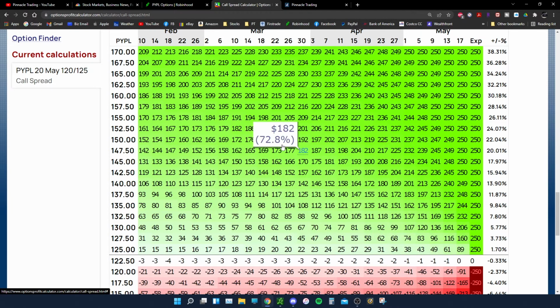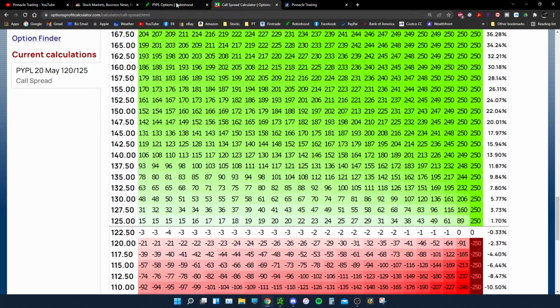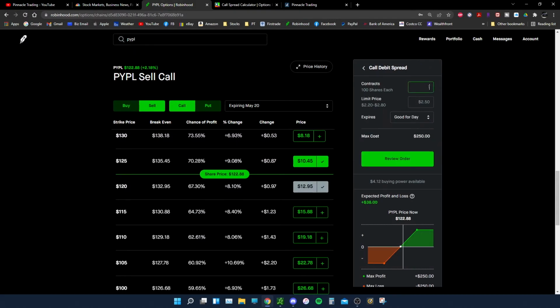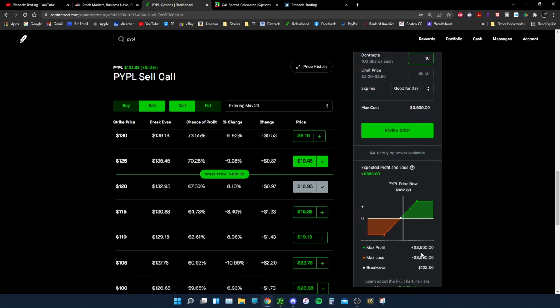If it goes up to 140, 150, I don't care if the stock goes to 500, your maximum profit is capped at 250. But if it goes down, your maximum loss is capped at 250. That's why it's great. Let's say you want to buy 10 of these, you're putting up that much, and it's going to be a 1-to-1 risk-to-reward ratio. I think this is a better way.